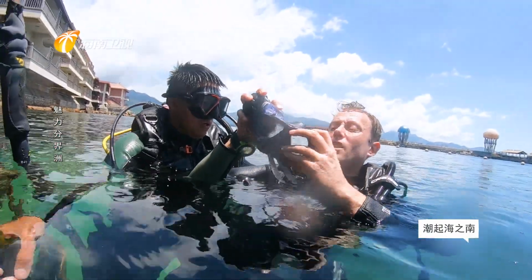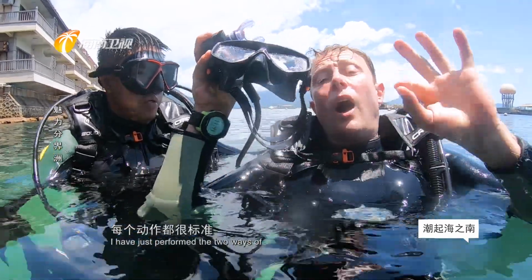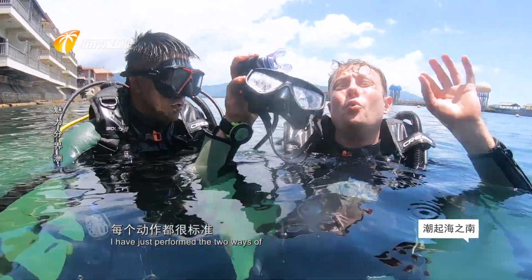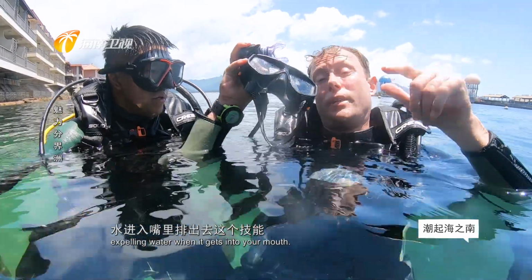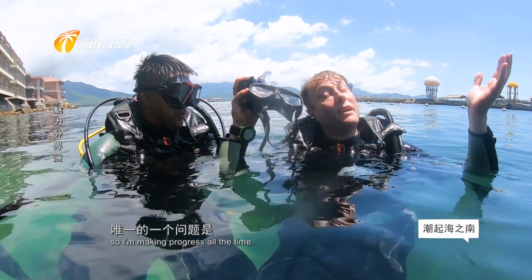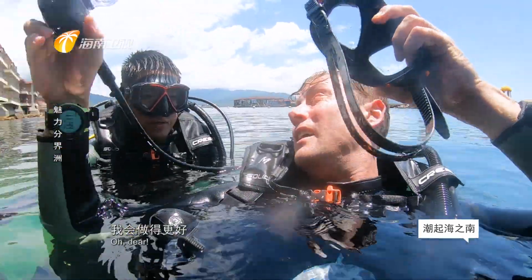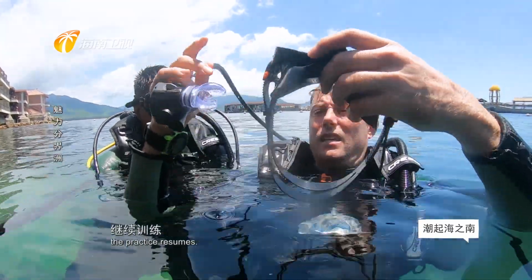I can't put this in my forehead, so I'm making progress because apparently I've just performed the 2 ways of expelling water when it gets into your mouth. And I passed apparently, so I'm making progress all the time, which is good. The problem is this is too loose and I think I just leaked a bit of water. Oh dear. After a short break, the practice resumes.